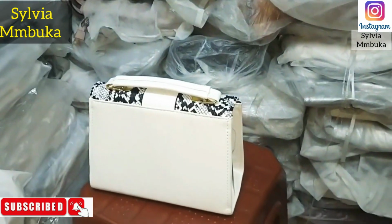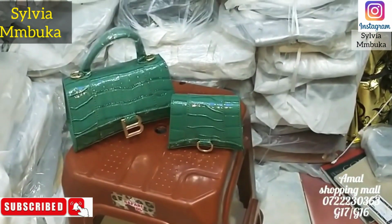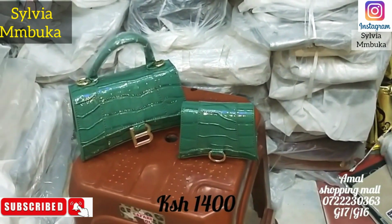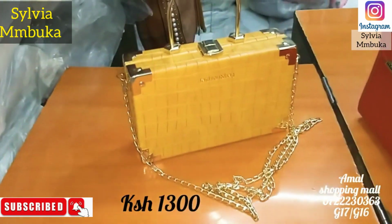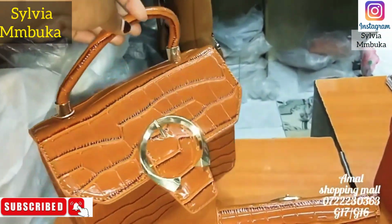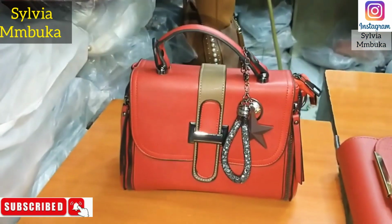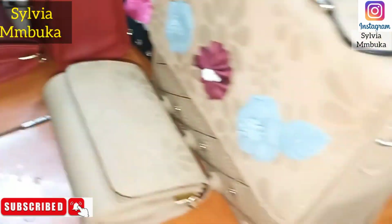Wow, see this small classic fancy handbag only cost 1200. Yeah, this one two pieces 1400, the yellow one 1300, this one 1400. Generally these bags, they range from 1100 to 1500 there. So prices, they vary depending with the design and the shape, size. Keep watching, guys.